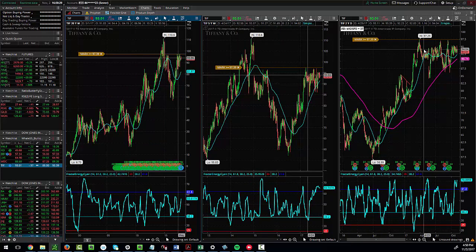These are the types of setups that we see strong breakouts from. And looking for multiple time frames to show a confluence of energy is what we're looking for in these types of trades. That is it for tonight's update.